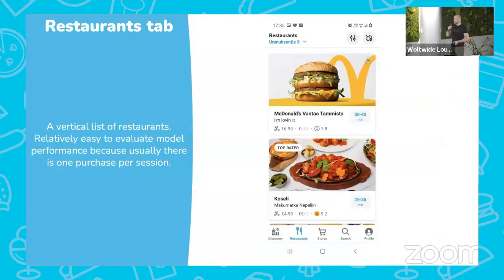Here is an example of how the real world application looks. This is one of our tabs, the restaurants tab, and this is a vertical list, but now it's a bit different story. We have carousels on top, but it used to be a vertical list, and it turned out to be a perfect playground for our models, because with a vertical list you can measure the relevancy of the content that you show, and by relevancy we mean whether the customer actually purchased from some restaurant in this list, and the position in the list matters a lot.